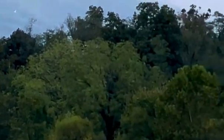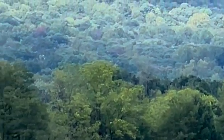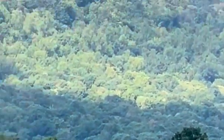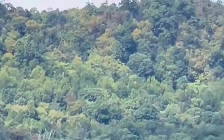So see, look at all the mountains. That's the mountain. Rain today. See, come fall, those mountains are so pretty. So pretty. It's starting, it started already. Look at that.